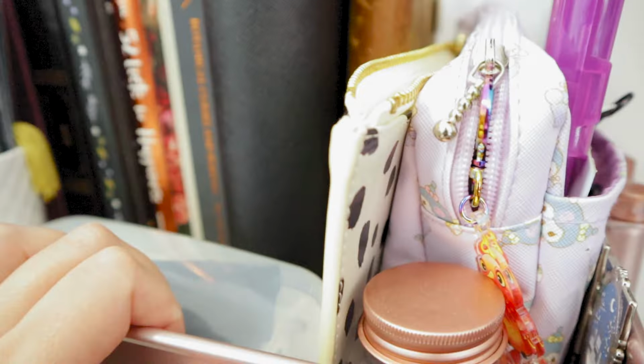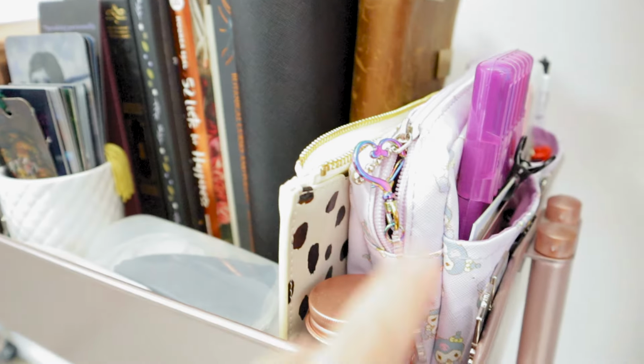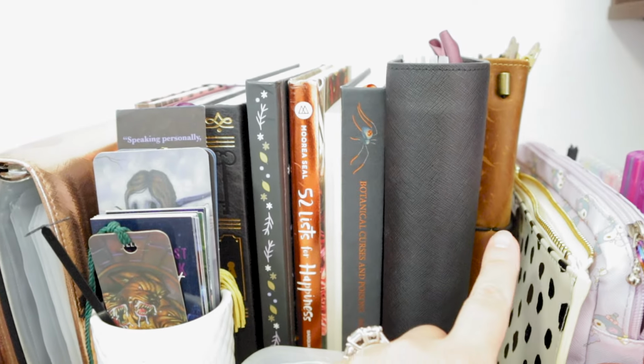But over here, what lives here is my plotting journal. I've got some paper clips should I need them. So my plotting pouch is here with the journal. This is where I keep my receipts and I go through them weekly. Then we have a travel journal.